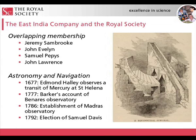Often this includes subjects that we would not necessarily now consider to be scientific, such as the study of linguistics, which was facilitated by the valuable Oriental Library, built up by the Royal Society by the end of the 19th century, before its eventual transfer to the India Office.